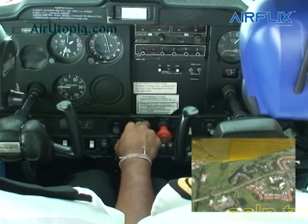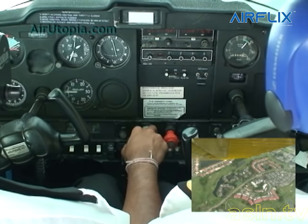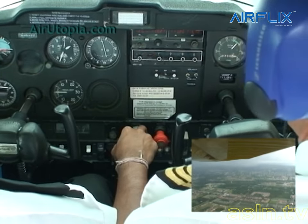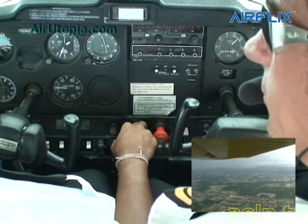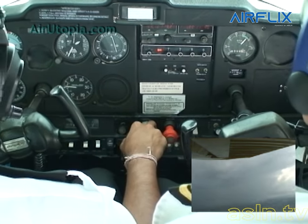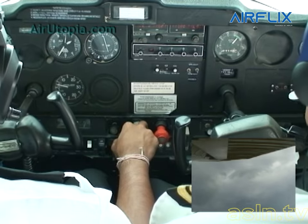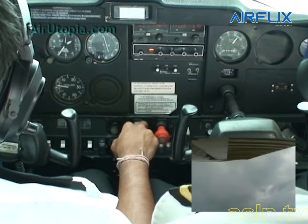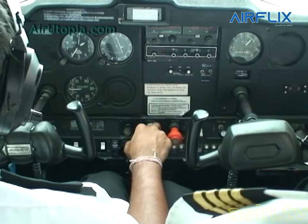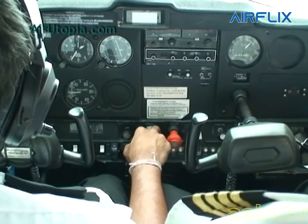I start my rollout at about 20 degrees before my entry heading. I immediately turn and begin my steep turn to the left. I'm looking outside for visual references as well as traffic.